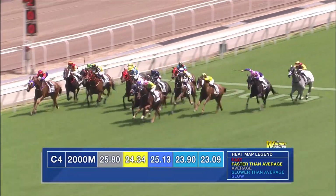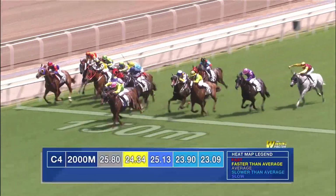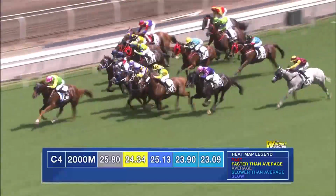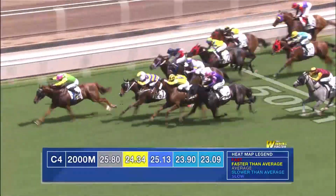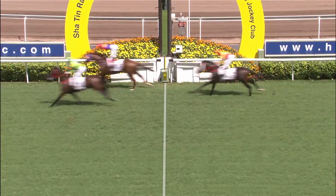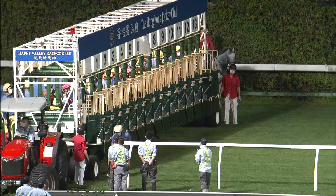Now he ends up in an unaccustomed place back at the rear, but as you can see on the heat map, the speed is genuine enough, and we see him run on very well in the home straight to get up for second placing. And that was a creditable run from Nuremberg, but that's not the Nuremberg that we've been used to seeing in recent times.